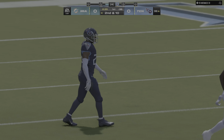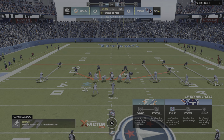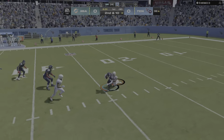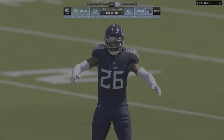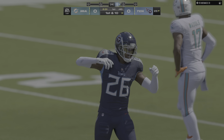Throwing on 1st down, but this one winds up to be incomplete. So after the incompletion on 1st, now 2nd and 10. Looking to pass. Tua. Oh, into a sea of defenders and interception. Seatbelt. Put that seatbelt on. 25-yard line.